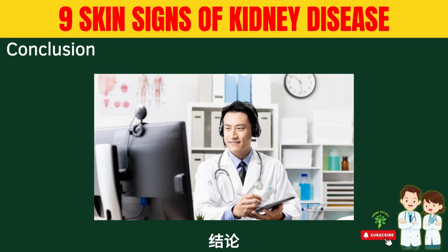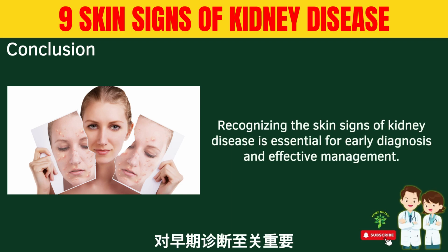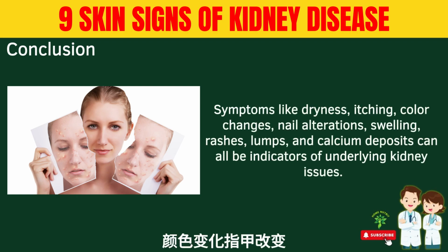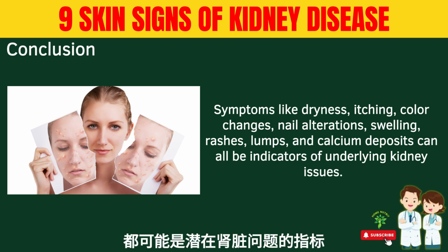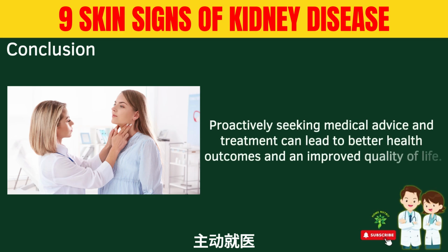Conclusion: Recognizing the skin signs of kidney disease is essential for early diagnosis and effective management. Symptoms like dryness, itching, color changes, nail alterations, swelling, rashes, lumps, and calcium deposits can all be indicators of underlying kidney issues. Proactively seeking medical advice and treatment can lead to better health outcomes and an improved quality of life.